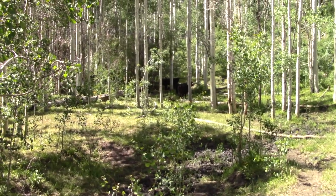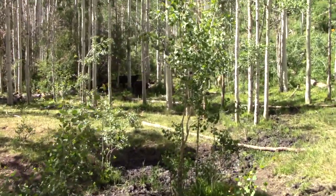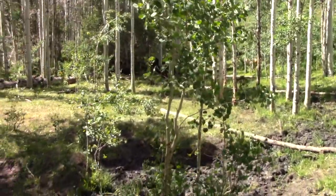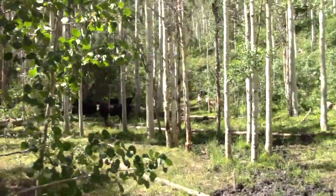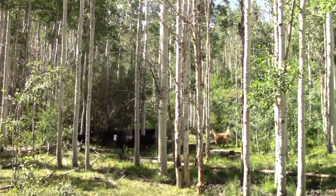Now, when you approach cattle on a trail, you just want to continue on the trail with a calm demeanor to kind of let them know with your body language you're not a predator coming to eat them, even though we eat them later on at McDonald's.